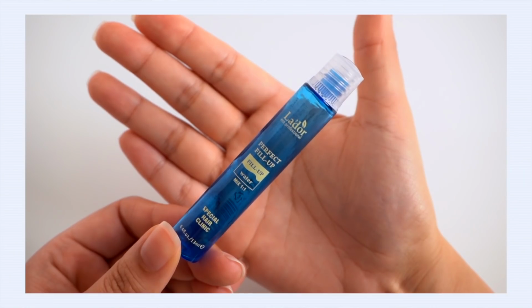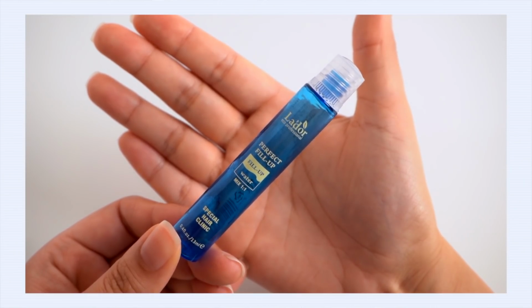The Lador Perfect Fill Up Hair Ampoule. I swear by these. I've been using these legit, I think since 2016. I've gone through a lot of these. I really swear by this for my hair. It's a really good special deep treatment for your hair.